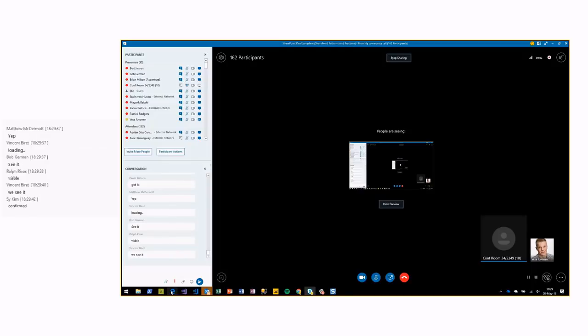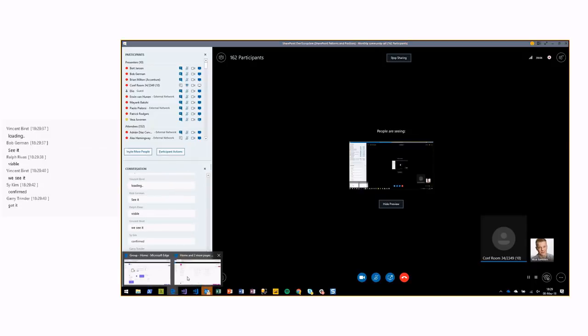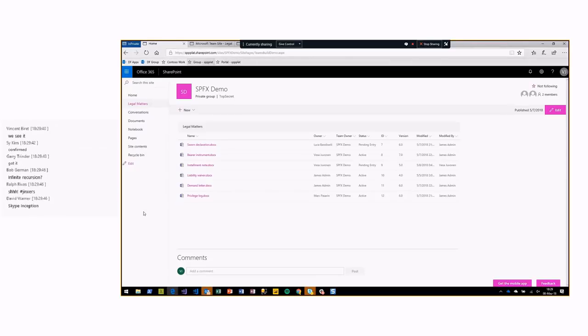So let's do this in here. I'm going to do this from a browser perspective. I do not see your messages in the IM window right now, so I'll have to come back to them. I only have one screen when I'm traveling.